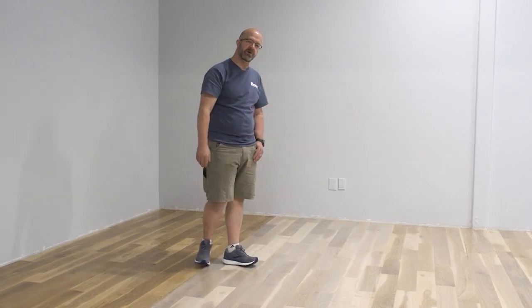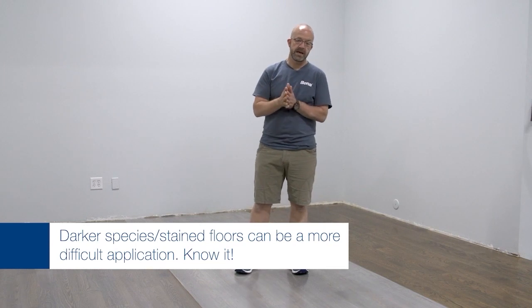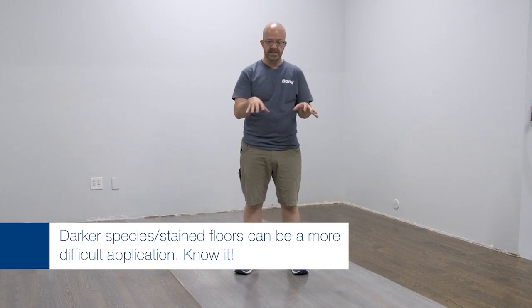You can see the beautiful results that you can get. All right, so now we're here on the darker side of the floor, either to represent working on a darker species or, like we did here, to use one of the brown tone stains, this being Bona Antique Brown.